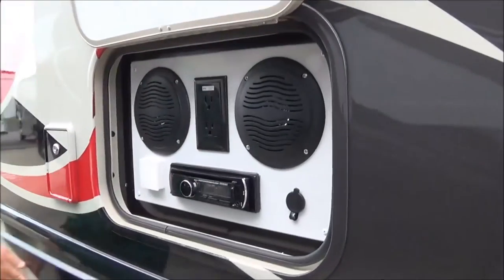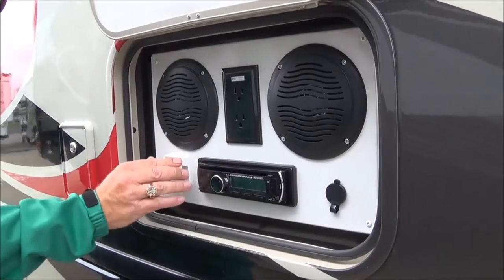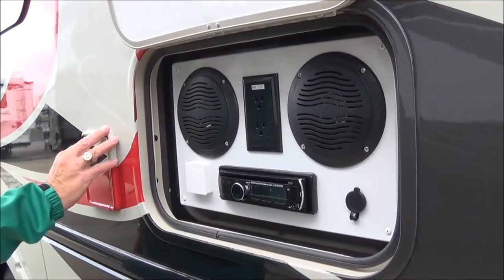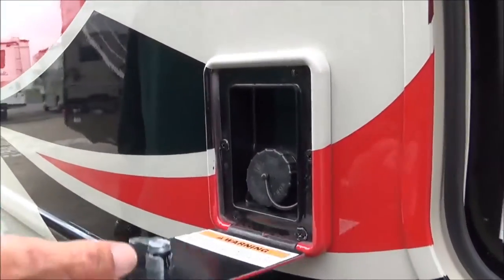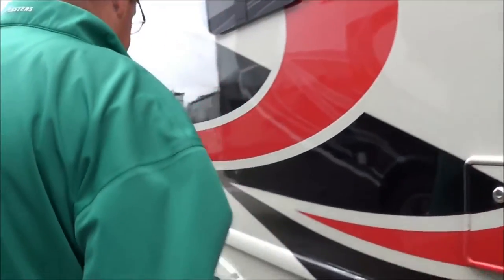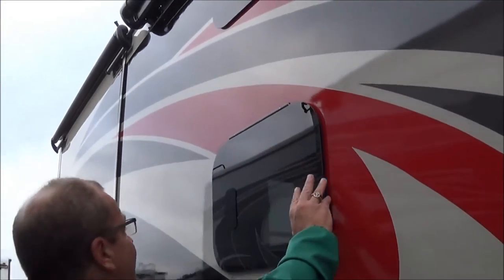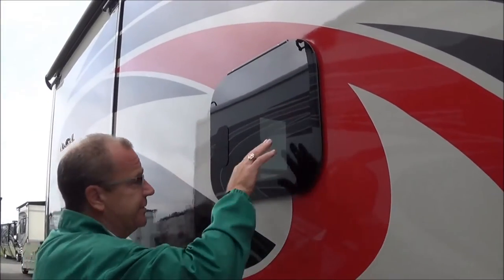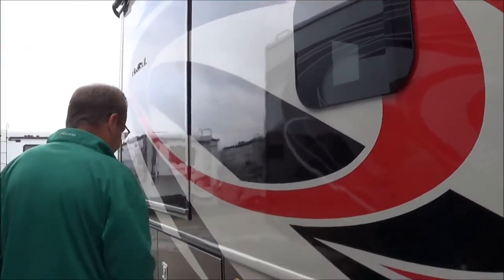Here you do have the outside entertainment, you do have your speakers and your plug-ins, and then here's where you can adapt for a TV if you want to put it outside. This here, guys, is for your gravity fill on your outside for your fresh water tank. Coming around, you also notice that we have the frameless windows all the way throughout, so not only do they protect your seals, but the windows will open up out this way so you can get a good airflow through the coach even if it's raining.